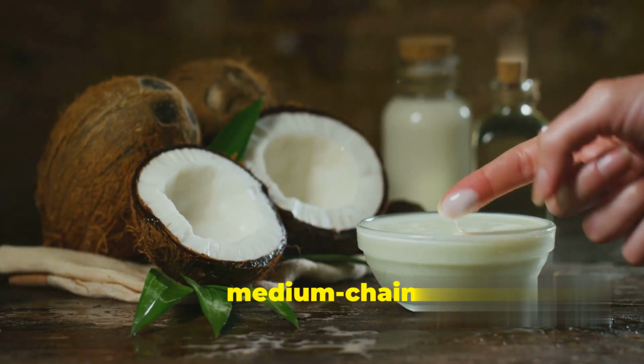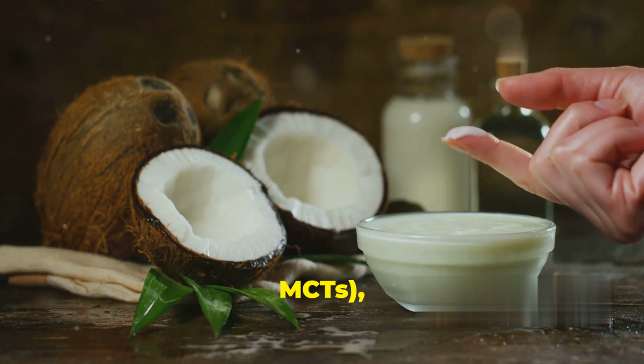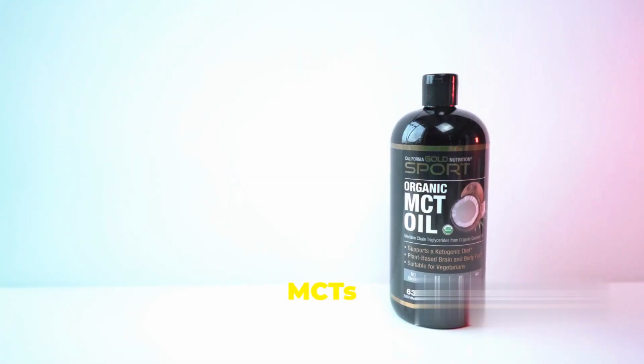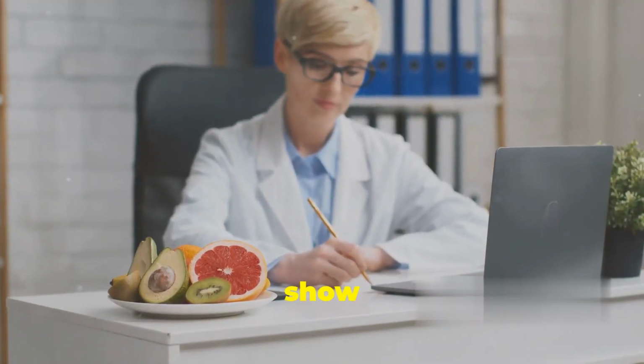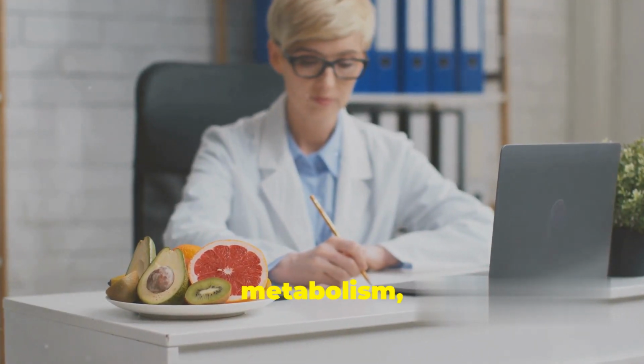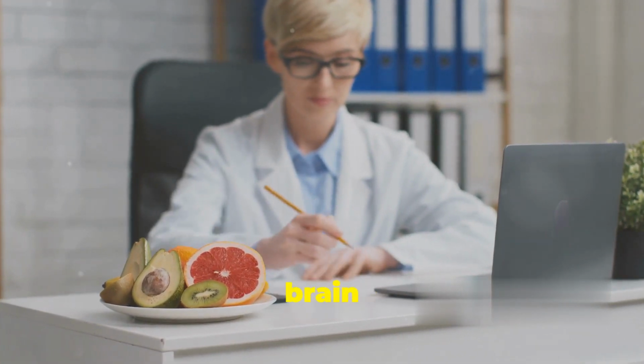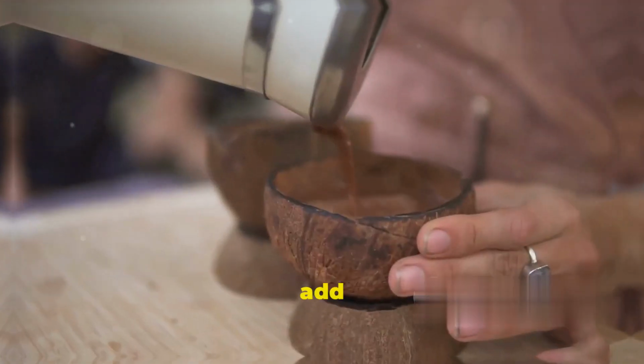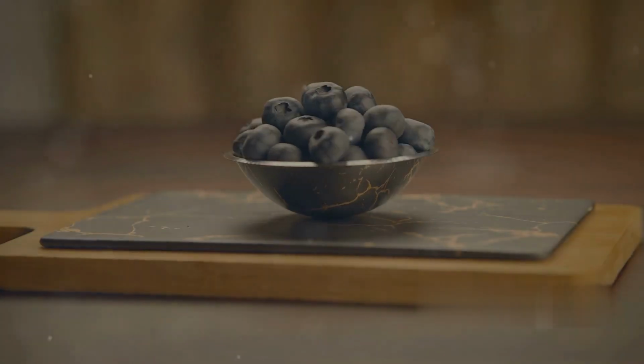Coconut oil contains medium-chain triglycerides, MCTs, which are metabolized differently than other fats. MCTs are quickly absorbed and used for energy, not stored as fat. Studies show MCTs can increase metabolism, reduce appetite, and improve brain function. Add coconut oil to smoothies, use it for cooking, or add a spoonful to your coffee.